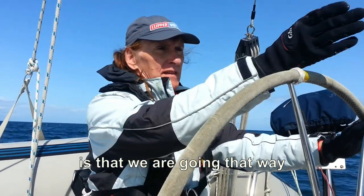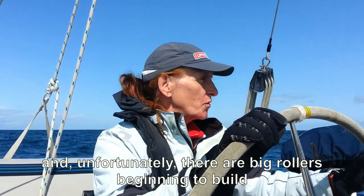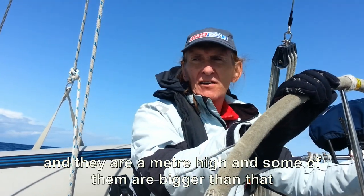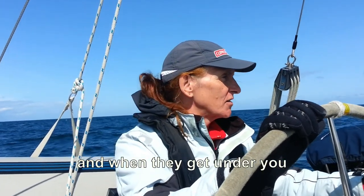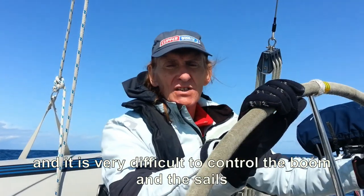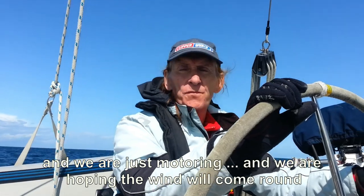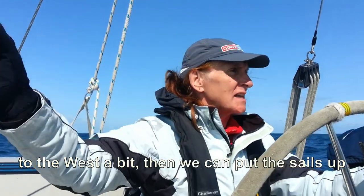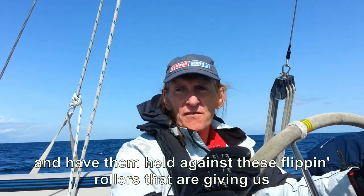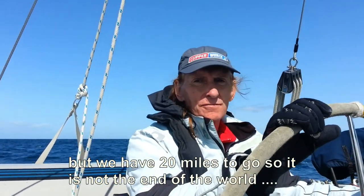We are going that way and the wind is dead astern. Unfortunately, there are these big rollers beginning to build, and they're at least a metre high, and some of them are bigger than that. And when they get under you, they just literally throw the boat from one side to the other. And it's very difficult to control the boom and the sails. So we've taken the simple solution and we've put them away, and we're just motoring, and we're hoping the wind will come round west a bit, and then we can put the sails up and have them held against these flipping rollers that are giving us a very unpleasant passage. Well, we've got 20 miles to go, so it's not the end of the world yet.